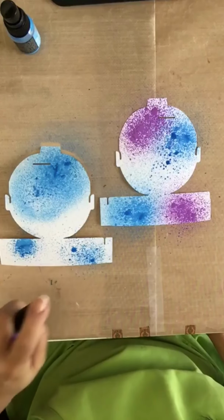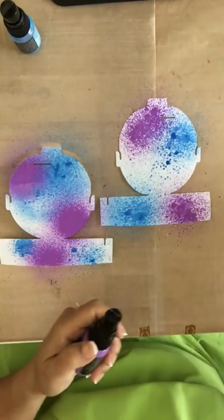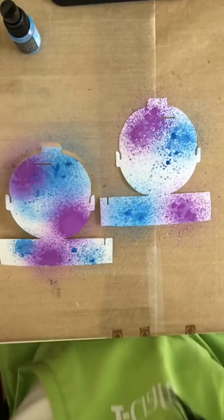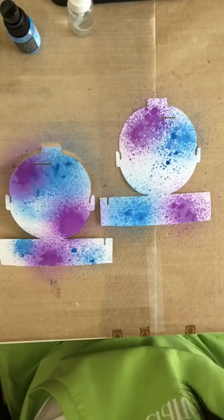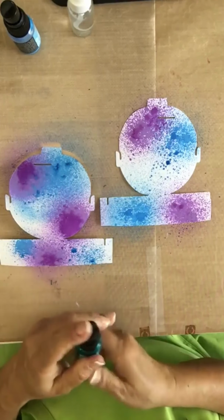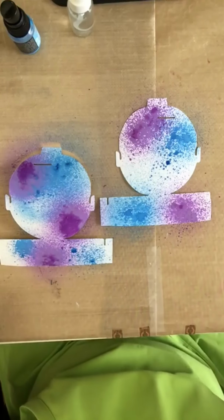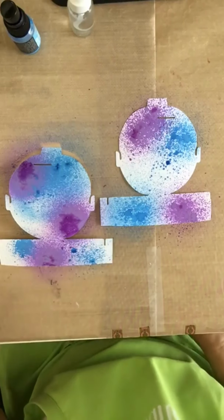So I'm going to do... just kind of doing that. I can always come back. I also have a bottle of spray water available. And I know I'm going to come back and do a lot more because I see a lot of white area and I don't want it, but I want to evenly put the colors down so that I could add in later.